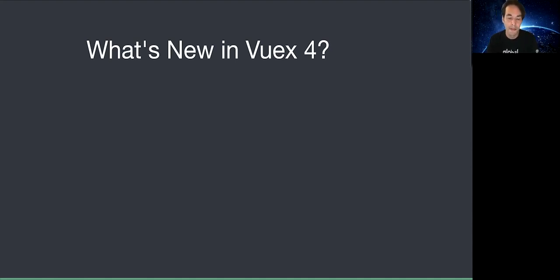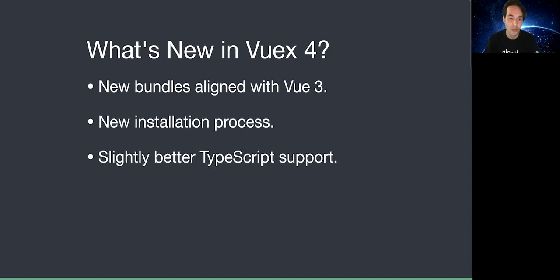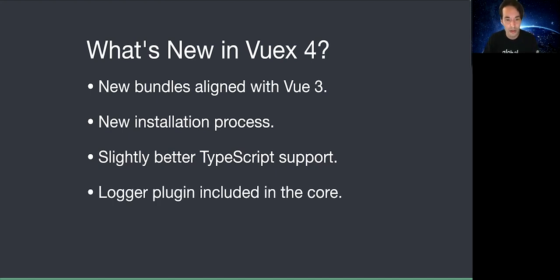Although the APIs are exactly the same as Vuex 3, Vuex 4 has a few new things and also breaking changes. So one, it has new bundles aligned with Vue 3. I think most of you don't have to care about this, but I'll explain this one a bit more in upcoming slides. And next, we have a new installation process. Again, not a huge change, but it's different. And we have slightly better TypeScript support. Again, it's not a huge one, but it's something requested for a long time, but we couldn't implement it in Vuex 3 due to its breaking change. Now we are able to do this. And the logger plugin is included in the core package.